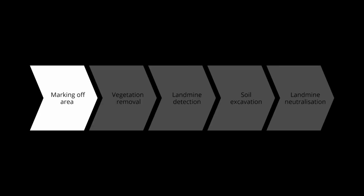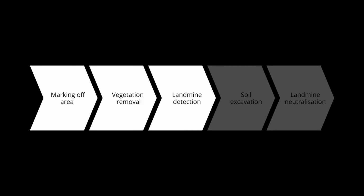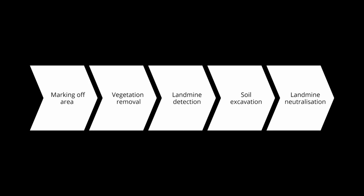After marking off the area to be cleared and removing vegetation, detection technology is used to search for potential landmines that may be buried underground. Suspected areas require manual excavation by removing the soil around the object, until it can be confirmed to be a landmine or a false positive through visual identification. After this, if a landmine is present, it can be safely neutralized.